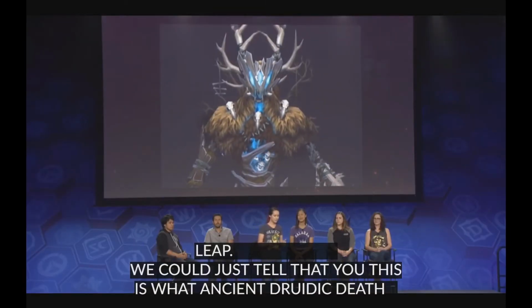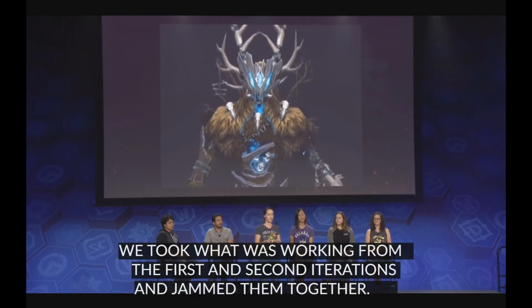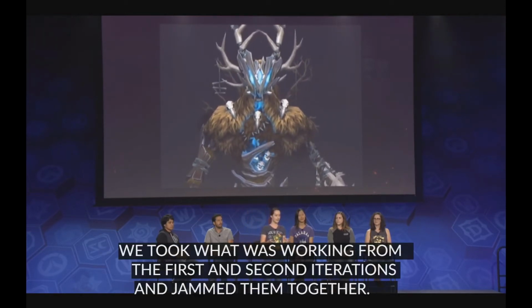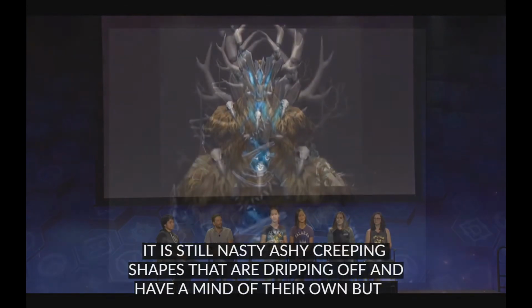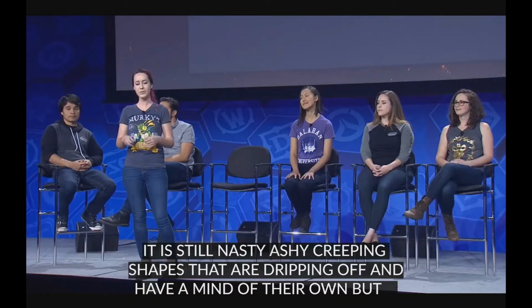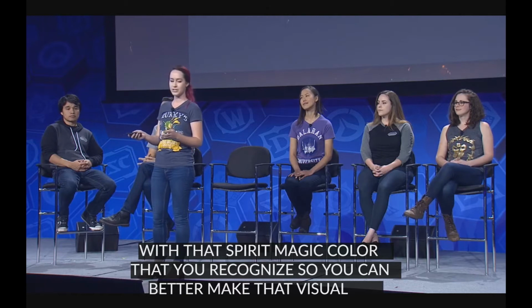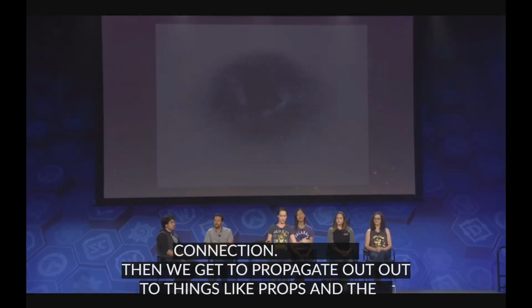So we took what was working from the first iteration and the second iteration and kind of jammed them together. So it's still these ashy, nasty, creepy shapes that are kind of dripping off and have a mind of their own, but with that spirit magic color that you recognize, so you can better make that visual connection. Then we get to propagate it out to things like props and the magic kit that the witches use. So this is what it looks like when a witch nukes you with this kind of magic.